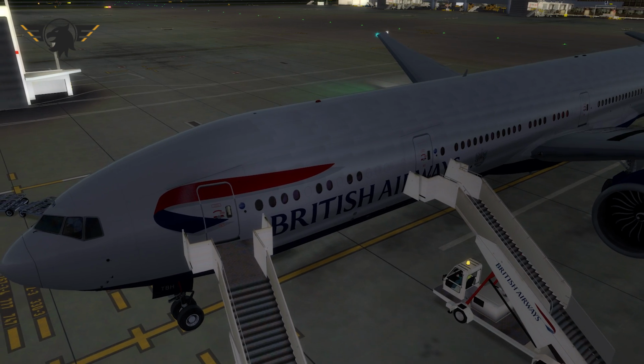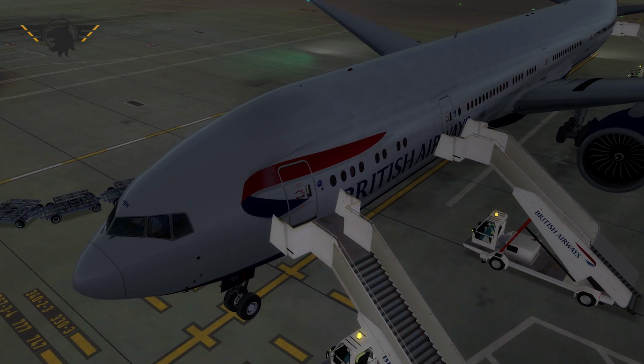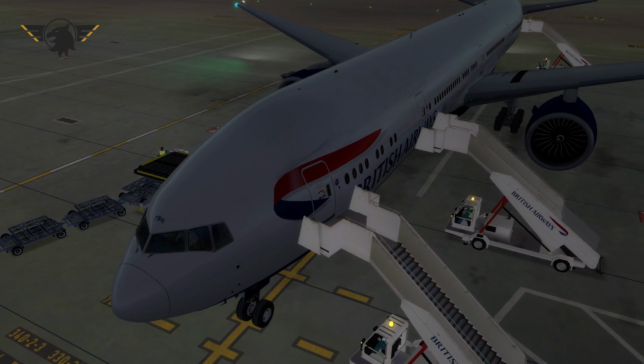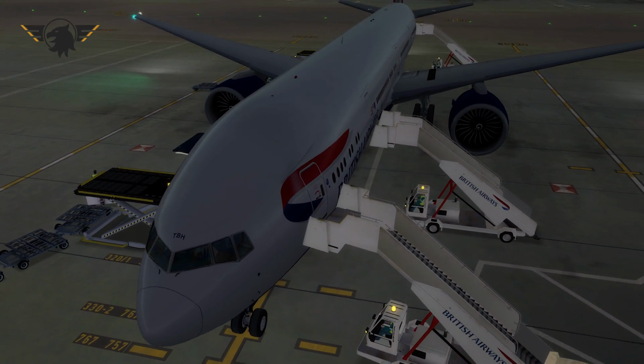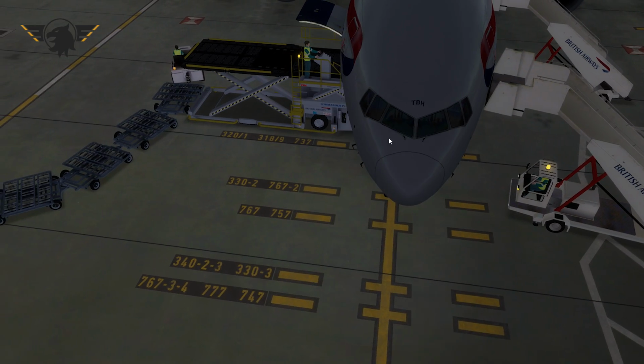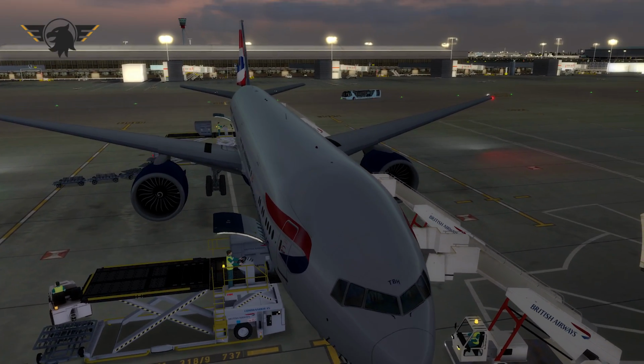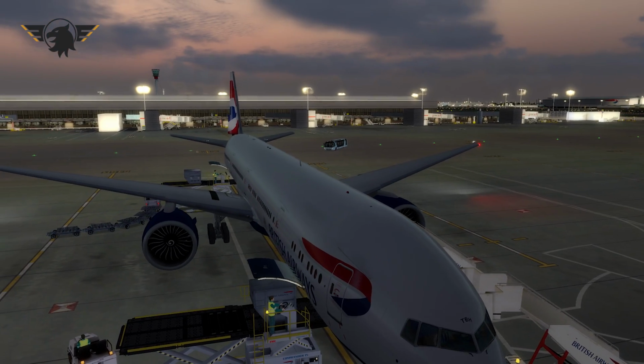long flight. I think I parked on the wrong line here, actually. I don't know what that's for. I'm trying to see. I just looked down then to see what line it's at. Oh, this is for a 777-300. The 777 line is there. I parked on the wrong line. Oh well, sue me.